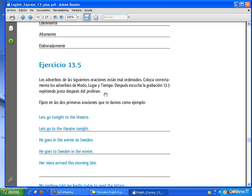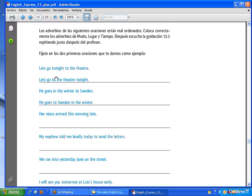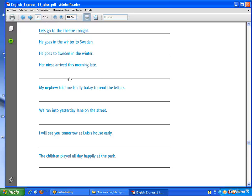Let's go tonight to the theatre. Well, we say, let's go to the theatre tonight. He goes in the winter to Sweden. He goes to Sweden in the winter. Her niece arrived this morning late. Her niece arrived late this morning. My nephew told me kindly today to send the letters. My nephew kindly told me to send the letters today.